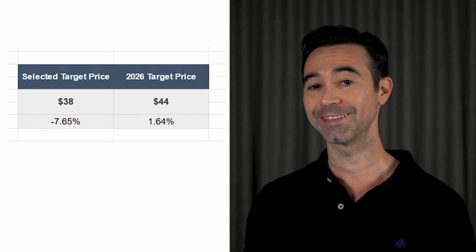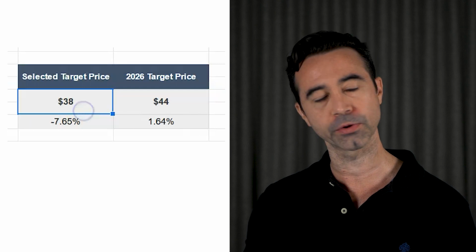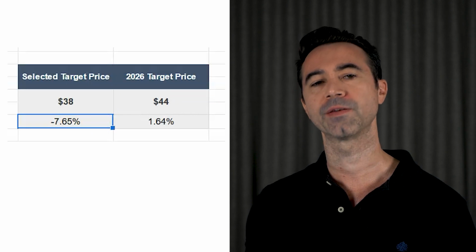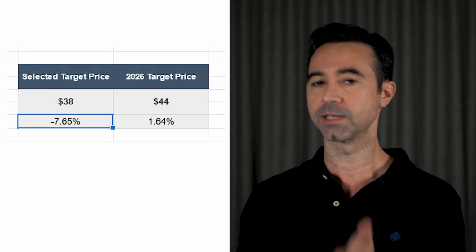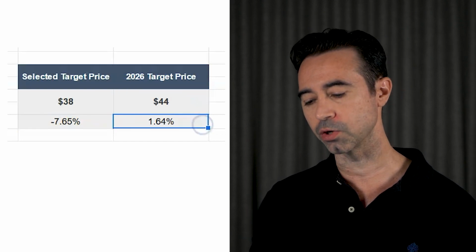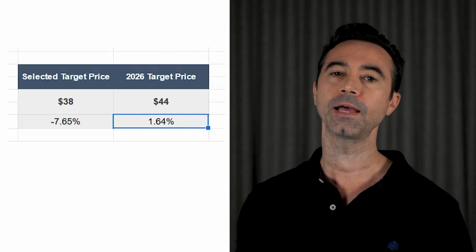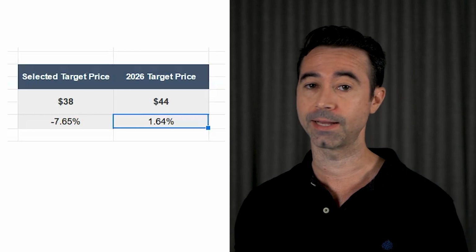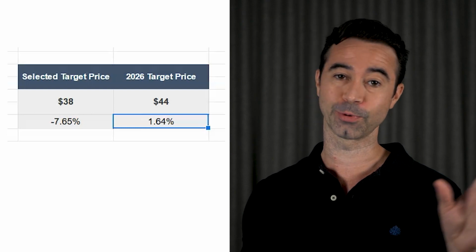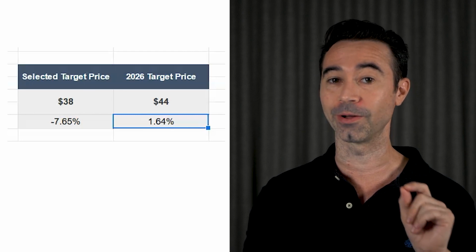So here we go, jumping right into my price target based on the price to book valuation. This is a $38 price target for this year, 2022. This would equal a negative 7.65% rate of return if this were to occur. The 2026 price target is $44, which would be an annual rate of return of 1.64%. So not a great return, of course, for this company right now using a price to book valuation. There is another valuation methodology we're going to use in a few, so let's see how that shows, because there is quite a big difference in these two. I'll tell you that right now.